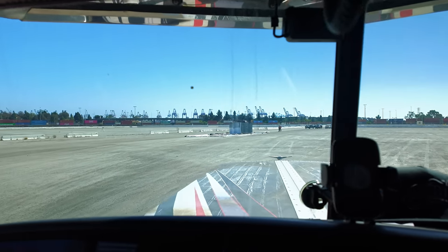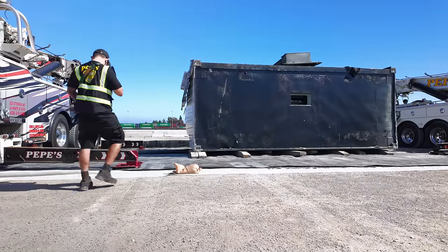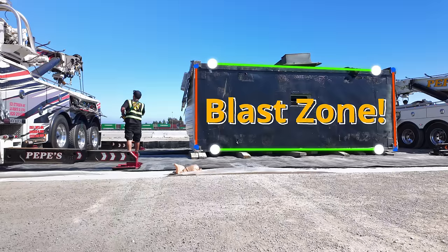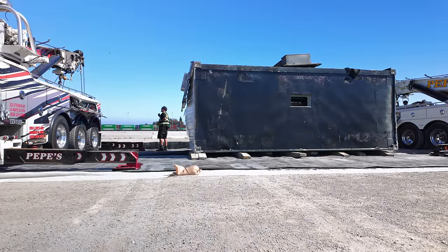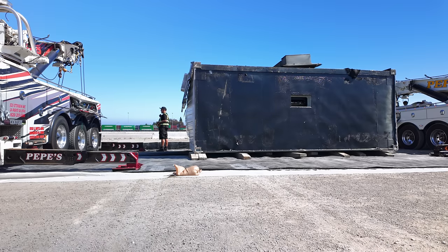Let's get in position. All right, guys, so where you see my camera facing, that's the blast zone. They call it blast zone. That is why we have our trucks parked in this position. Should make for a really easy job, actually.